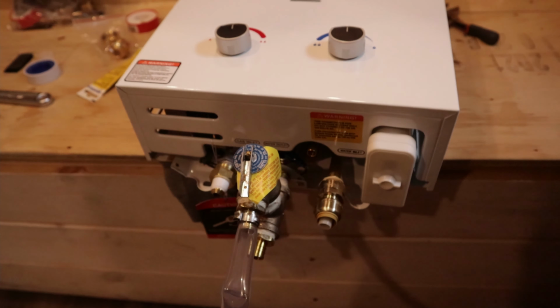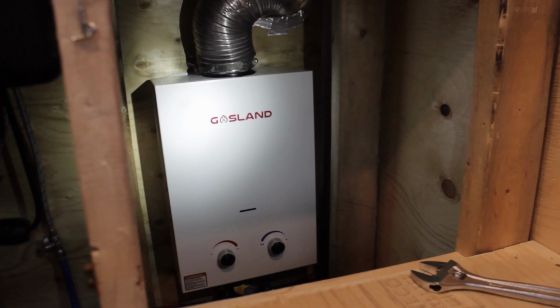Alright, all pieces are connected. And this is the little spot here where it's gonna go. Just down here, that's the exhaust. Oh, that's the exhauster. There it goes.